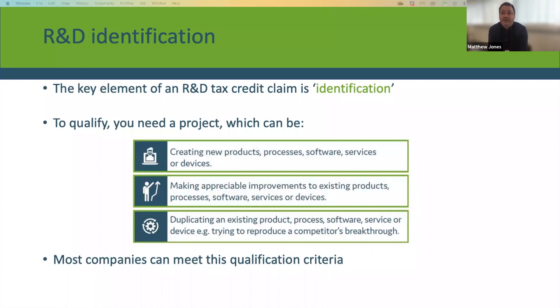And the second condition, which is the filter, the more complicated one, is that within that project, there's something called scientific or technological uncertainties present. Bit of a mouthful, but I'll explain what they mean by that in a moment. But let's stick with this first one. So having a defined development project.